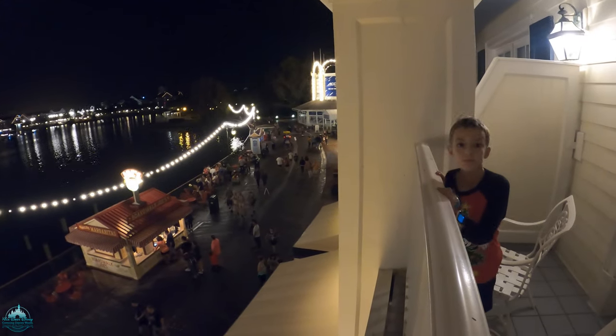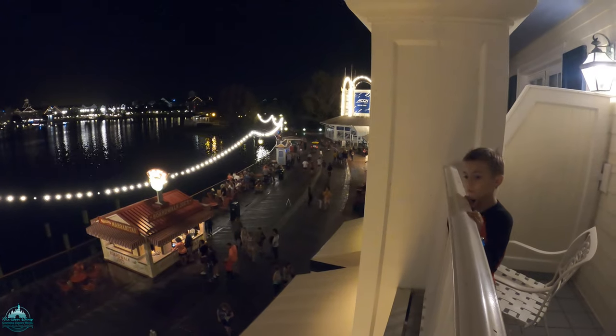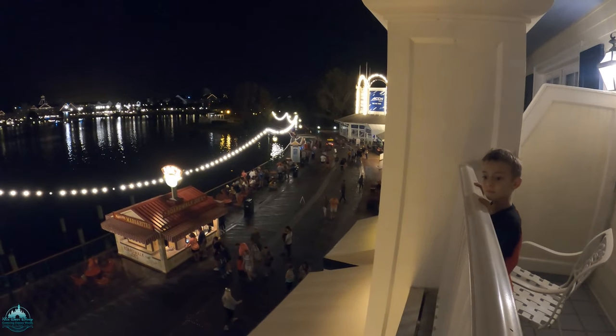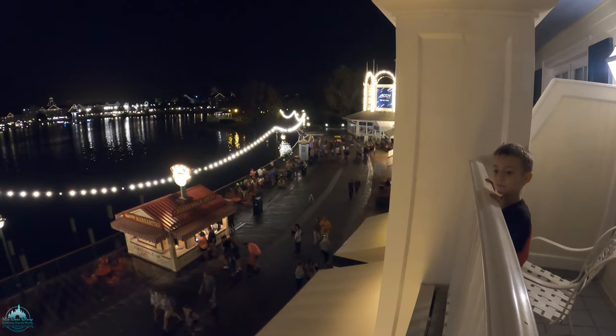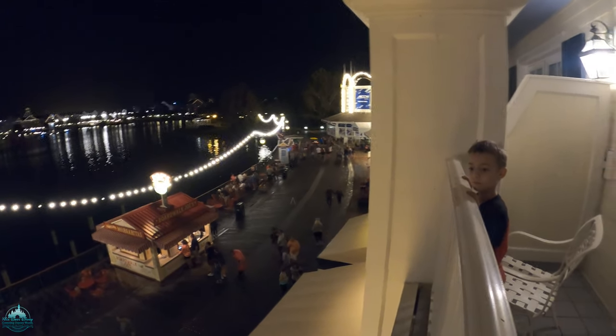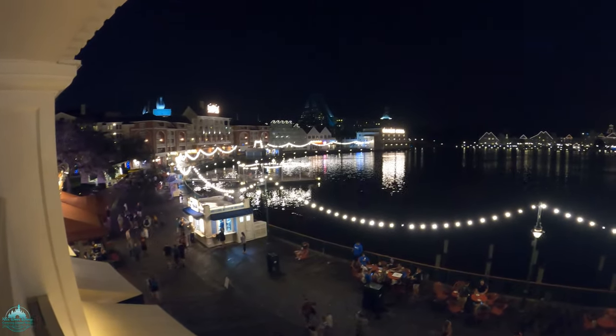Camden, you tired, buddy? It's been a long day. Carson woke us up at like 12:30 in the morning because he had a bad dream. We were up with him for at least 30, 40 minutes or whatever. And then up for good at 4 a.m. so we could see Rise of the Resistance, but it was well worth it. This view is fantastic. I don't know how long I'm going to enjoy it for tonight because I am dead tired. So thanks again for watching.